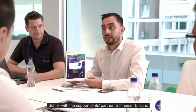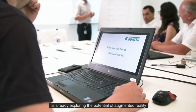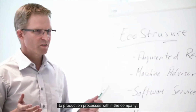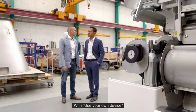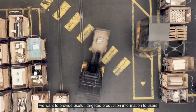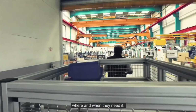Bühler, with the support of its partner Schneider Electric, is already exploring the potential of augmented reality, learning about both its requirements and the benefits it can bring to production processes within the company. The Internet of Things and Industry 4.0 offer us the opportunity to secure our company's long-term future and provide more attractive jobs. With Use Your Own Device and augmented reality, we want to provide useful, targeted production information to users where and when they need it.